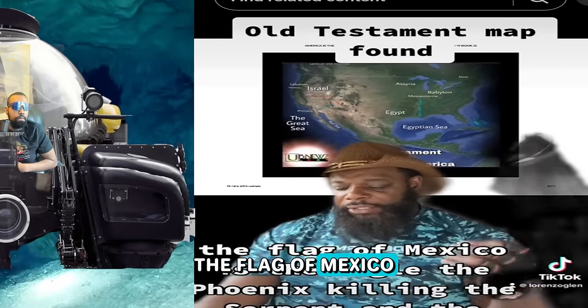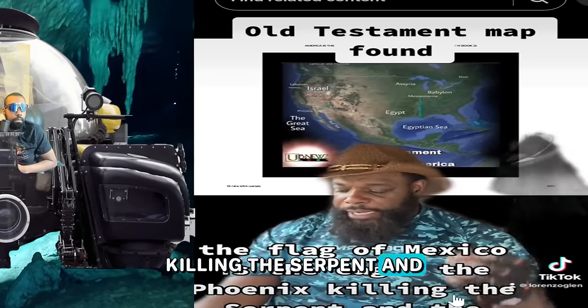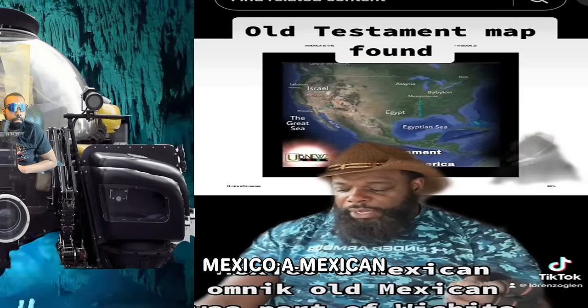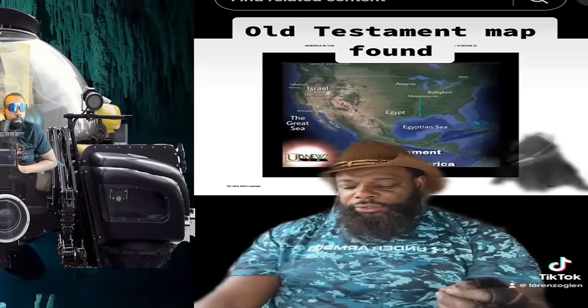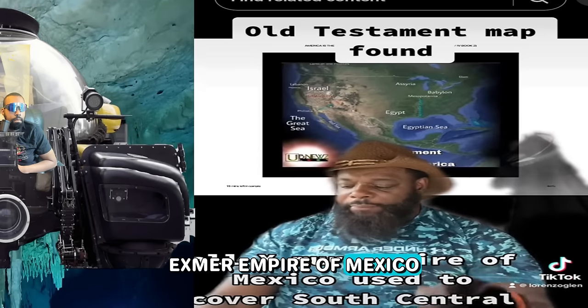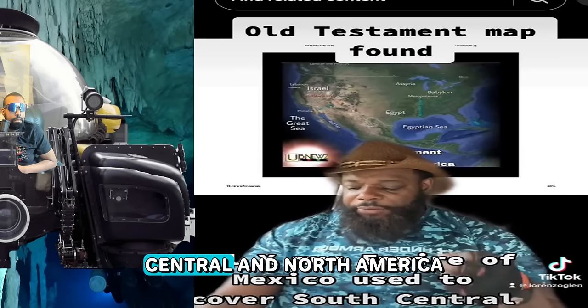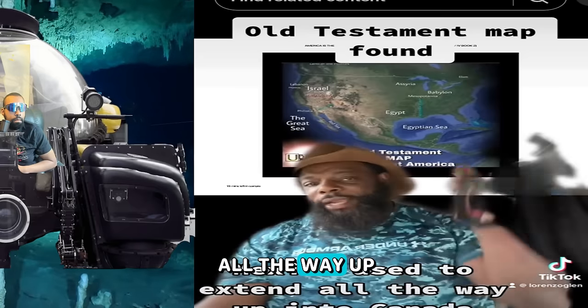The flag of Mexico is the eagle, the phoenix, killing the serpent and the dragon. Mexico, a Mexican, Olmec, Old Mexican, was part of Wichita. Washita, the Khmer Empire of Mexico, used to cover South, Central and North America. Mexico used to extend all the way up into Canada.